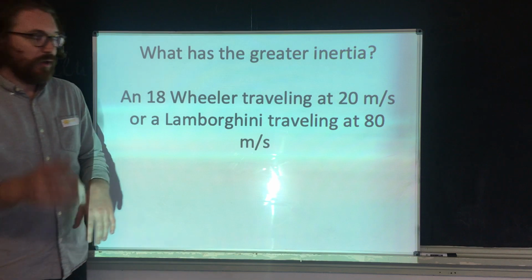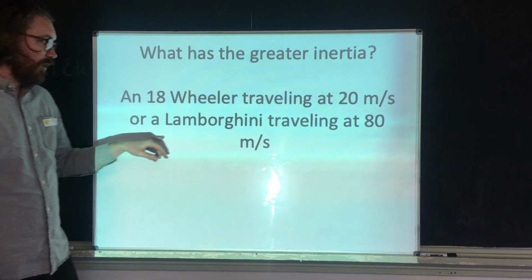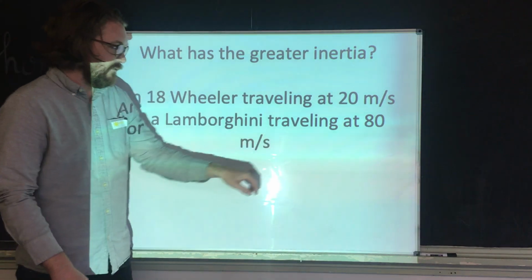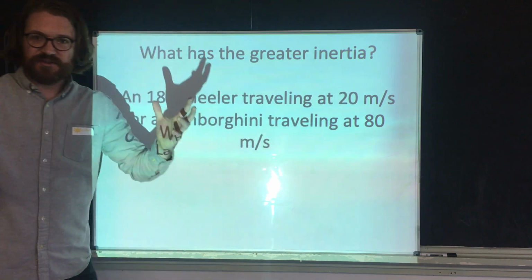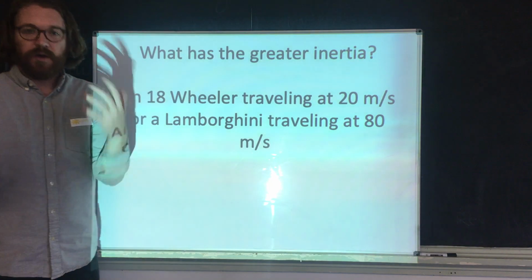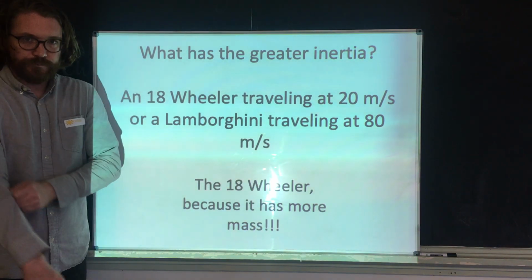Let's try again. Which one of these has more inertia? An 18-wheeler traveling at 20 meters per second or a Lambo, that's what I call Lamborghinis, traveling at 80 meters per second. Which one of these has more inertia? Hopefully you picked up that it's the bigger one. Which one's bigger? The 18-wheeler.